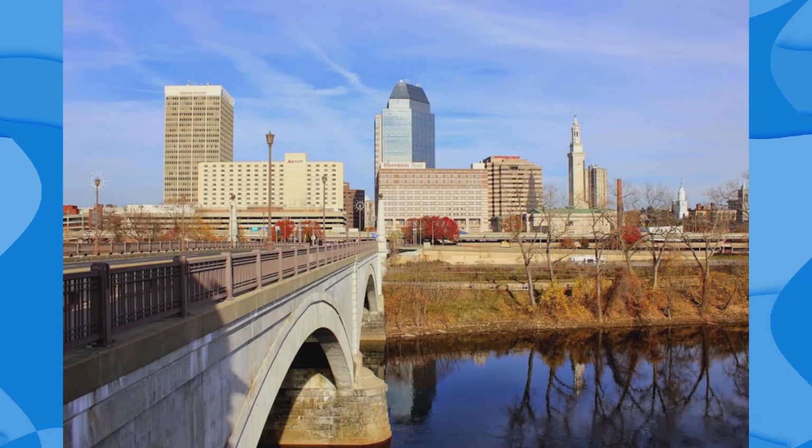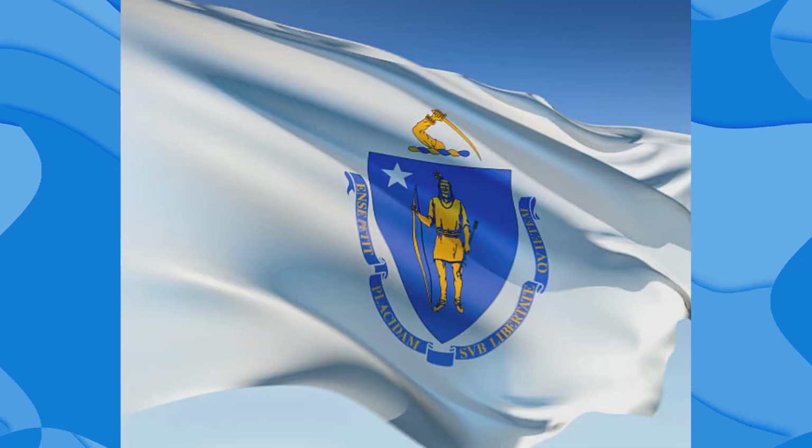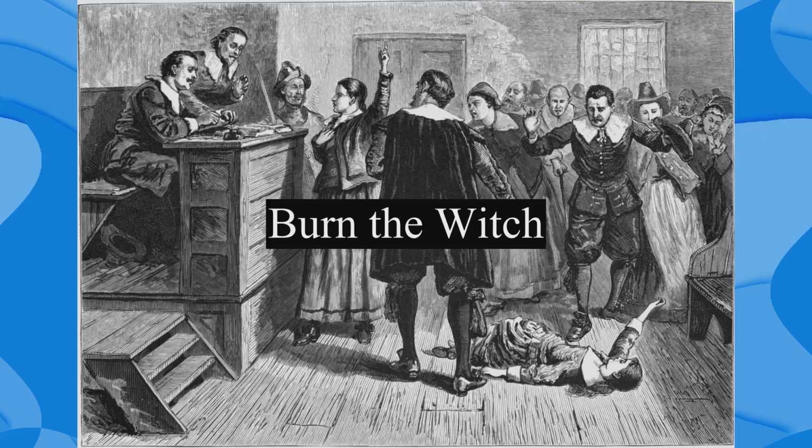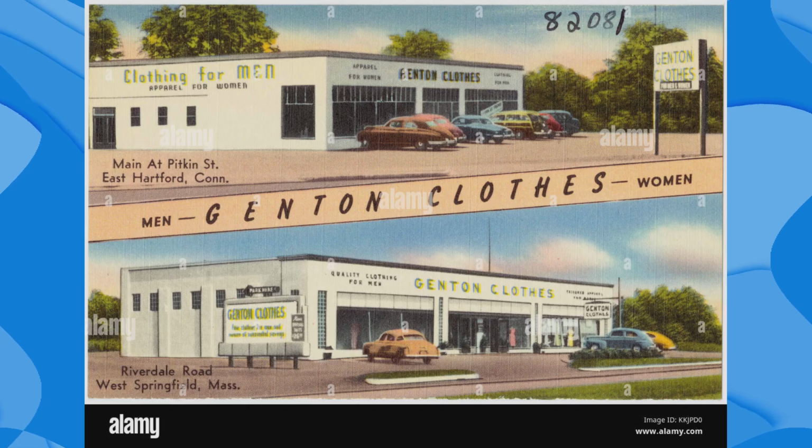Over in West Springfield, no, not that Springfield with the Simpsons, Springfield, Massachusetts, with Salem and the witchcraft. This is the second part of this suit's history. The Berman family in 1922 opened the regional clothing store Yale Genton. They specialized in formal clothing with Martin R. Berman owning and operating it until 2008 with its closure.